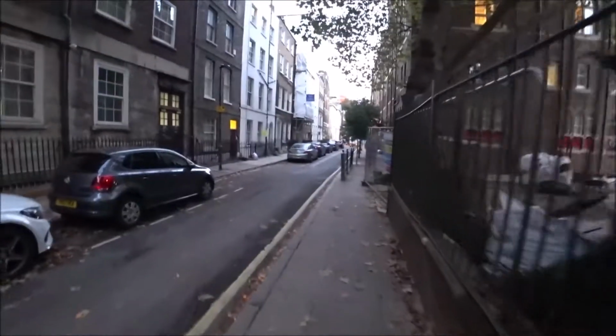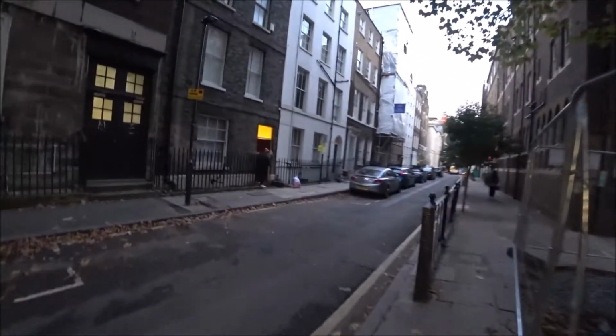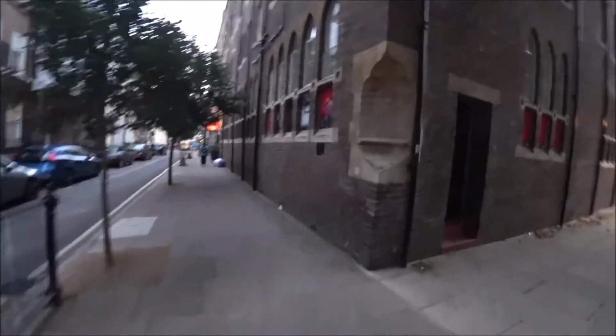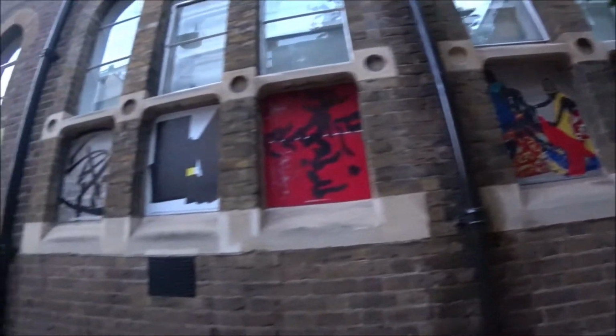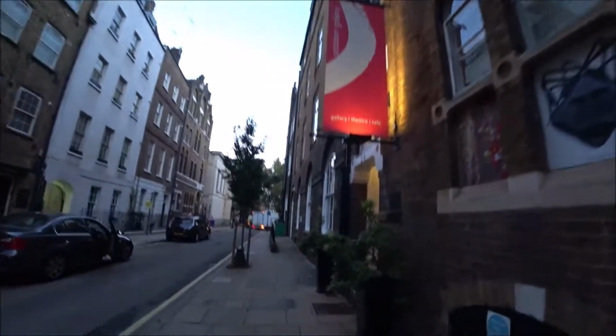I'm walking away from the square, so I'm gonna walk back up to the square. It's basically just to show you the square and all the little side roads that come off of it. But this is old Gloucester Street. Artwork on the side of this building. The October Gallery.